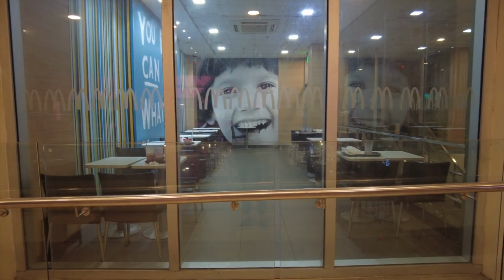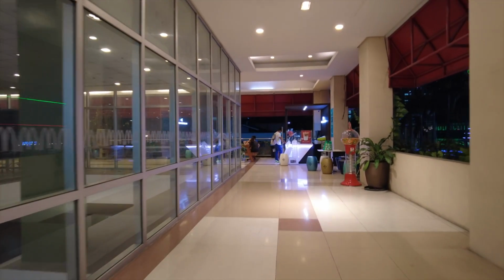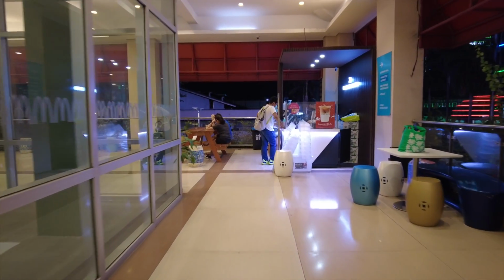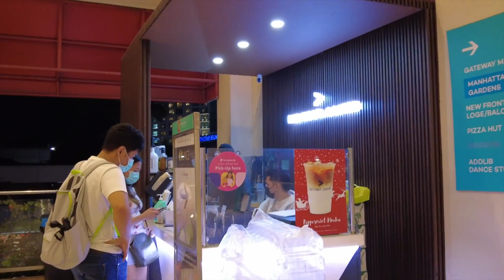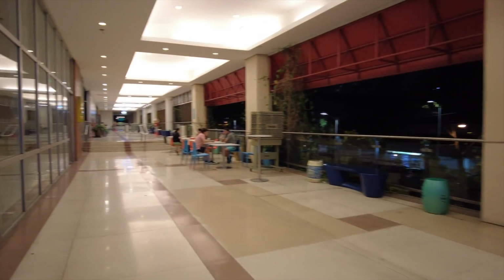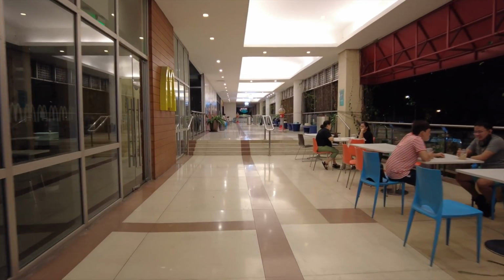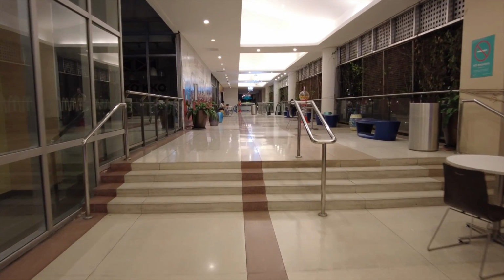And this is supposedly the second floor of McDonald's, which is unoccupied or still closed to the public at this time. And this is the other shop that is open now at night. It's called But First Coffee. It seems to be a budget-friendly alternative to the more expensive or higher-end coffee shops downstairs, as you will see later on. But definitely there are also alfresco dining seats available here on the second level.